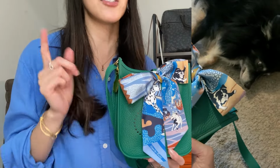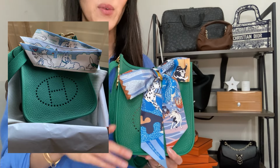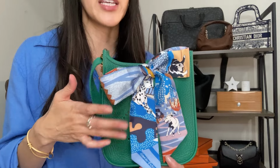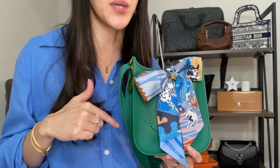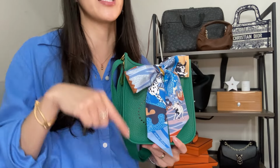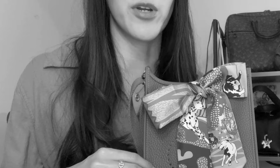Also, I had planned to use the twilly with the German Shepherd on this bag, but I keep forgetting that when you actually go to use a twilly, you're not going to be able to see the original design. So thankfully, this worked out beautifully. And I had to play twilly musical chairs, so the twilly with the German Shepherd is now on my Evelyne PM, which you'll see in a minute, and I had to move the PM's previous twilly to another bag, etc. It set off a whole chain reaction. Why am I even bringing any of this up?